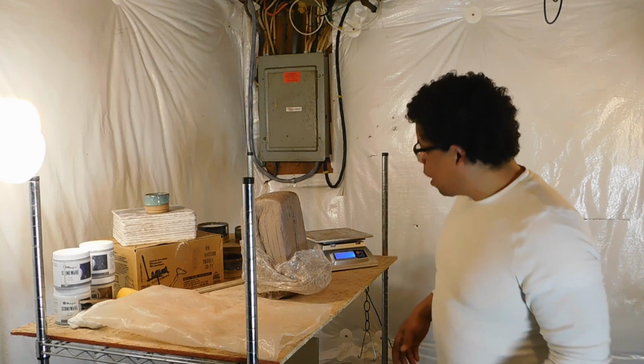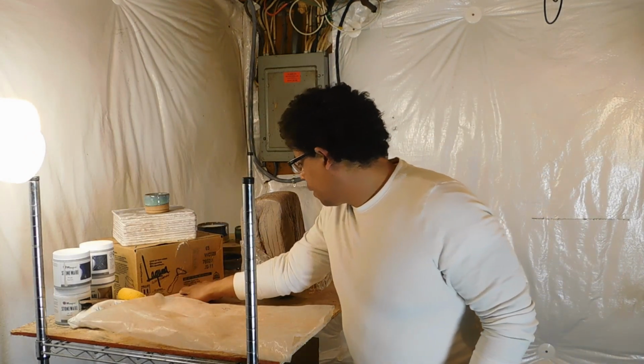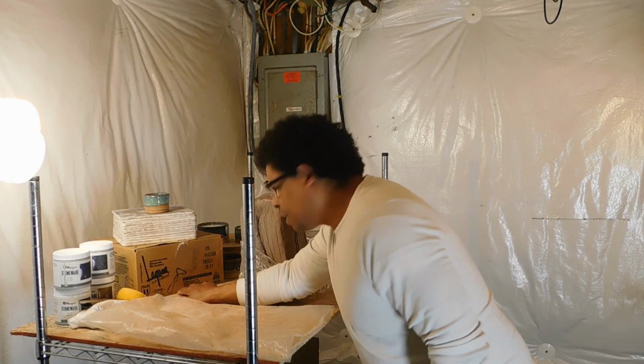I also have a Laguna. I think the Laguna here is 65, and this is a white clay that I'm using that I want to put up against Standard Ceramics 240.